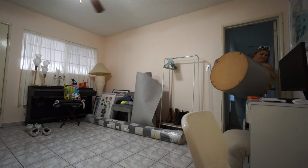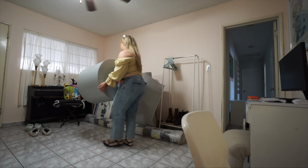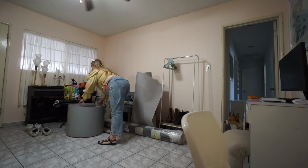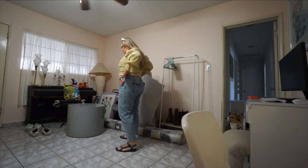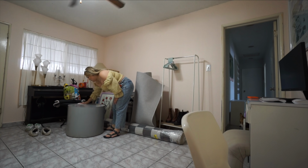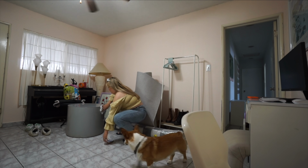A month or so later, I finally found the perfect coffee side table. I found it on OfferUp. So this is me bringing it back that day, putting it in the room so I could potentially have all my furniture. My room was staying like this for a while because I hadn't put up the whole decorations yet, and I was just getting more things that I needed.